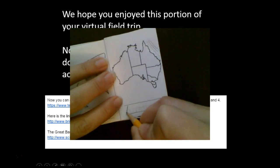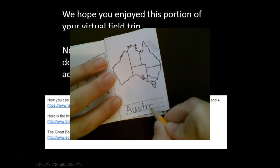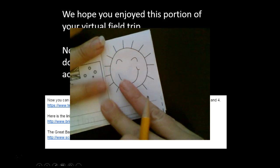And let's trace our letters. A, U, S, T, R, A, L, I, A. Australia. Remember, you could color your pictures too.